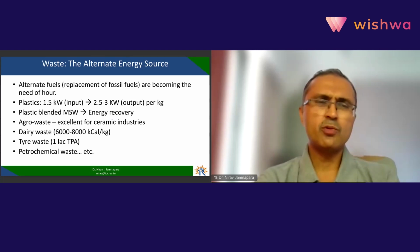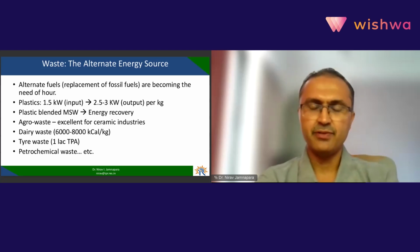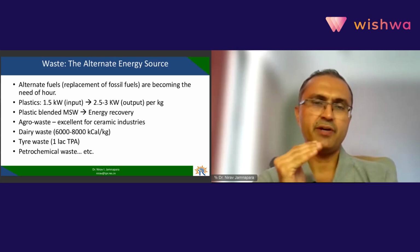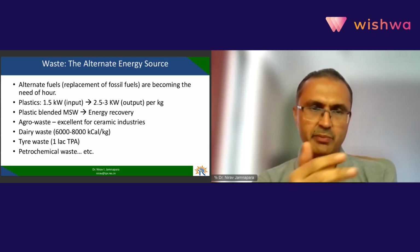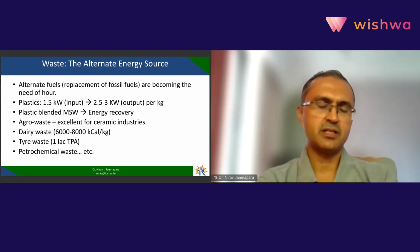And there is also the possibility of plastic blended MSW, for example RDF. So RDF can be appropriately blended in such a way that the average calorific value of the waste is 3,500 or 4,000 kilocalories. In that case, it will become surplus energy. So it will be more than the break even, and that's how it can be made sustainable.